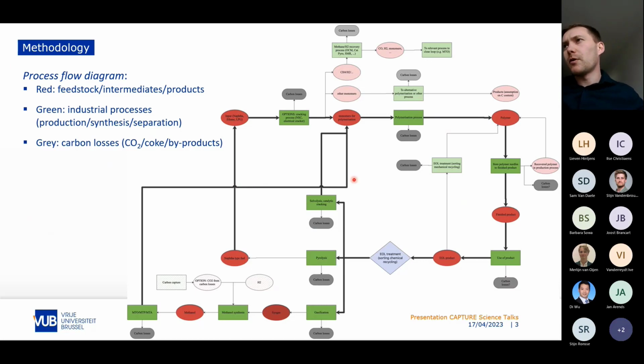So here a process flow diagram of the value chain of plastics is shown, where we start from a fossil-based feedstock, which is mainly a naphtha feedstock, which is cracked to high-value chemical yields. High-value chemicals in this are mainly ethylene, propylene, and the aromatics: benzene, toluene, and the xylene isomers. And these high-value chemicals are used as monomers or used for the production of monomers, which in turn are used for the polymerization to end products. These end products have a certain lifetime, and after their use phase, they can be recycled via a mechanical way or a chemical way, which closes the loop.